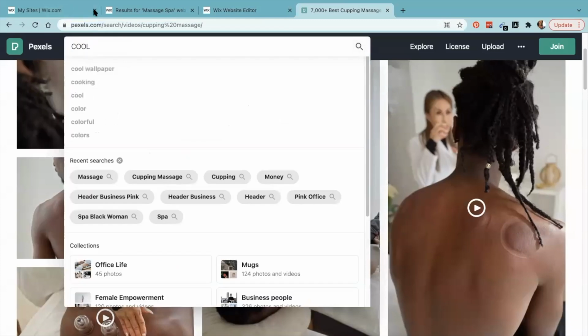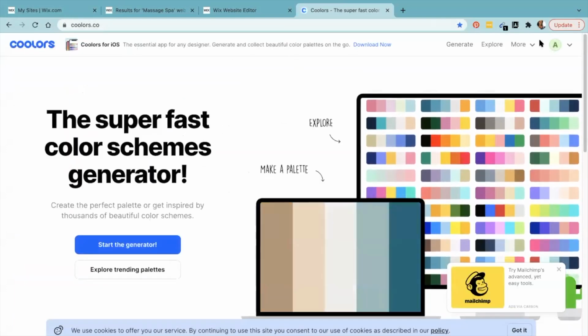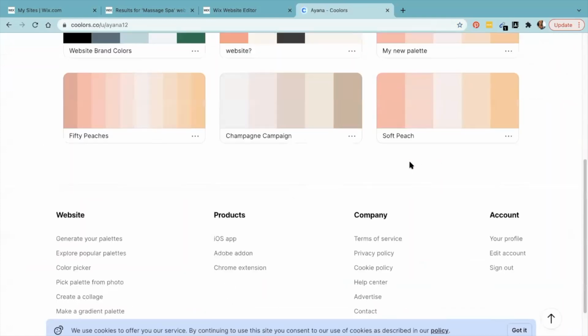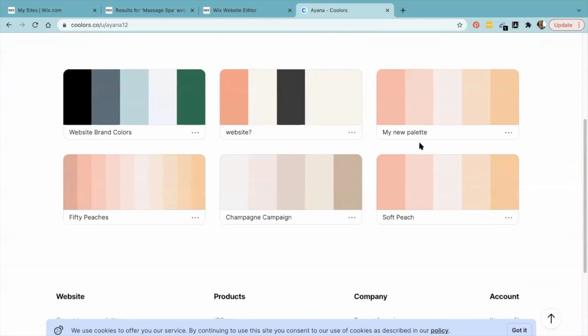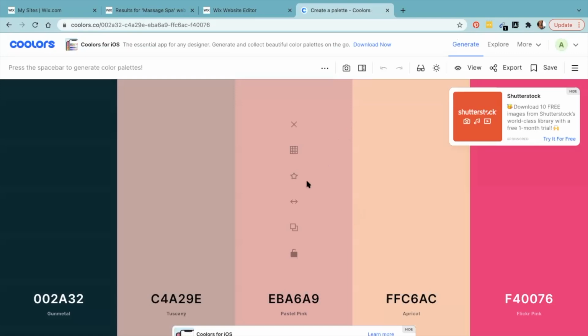Coolers. I love using this website because even if you look at mine, I have these different branding colors for different things. So let's say you wanted to create one. This website helps you create color gradients and color schemes. I'm going to go over here to generate, and it's totally free. I've never paid a dime for any of this stuff.